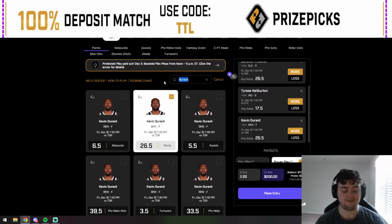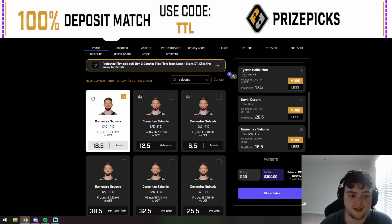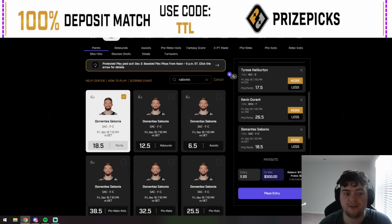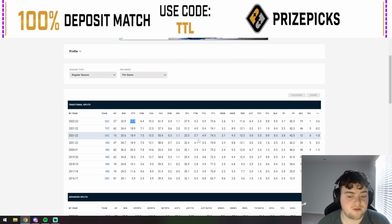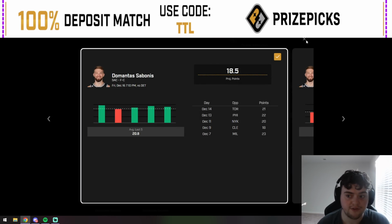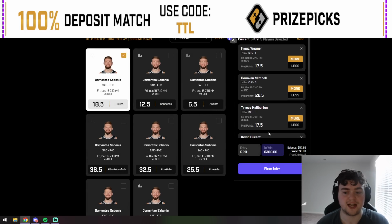And last but definitely not least is Sabonis over 18.5 points. He's hit this in 4 out of his last 5. The one miss was by a .5 hook. And on the season, he's averaging right at 17.5 points, so right around 18 points. But he's throwing up 10 field goal attempts, 1 3-point attempt, and 6 free throw attempts. Definitely a good matchup for him versus the Pistons. I absolutely love this play. And I have this locked into multiple flex plays as well.